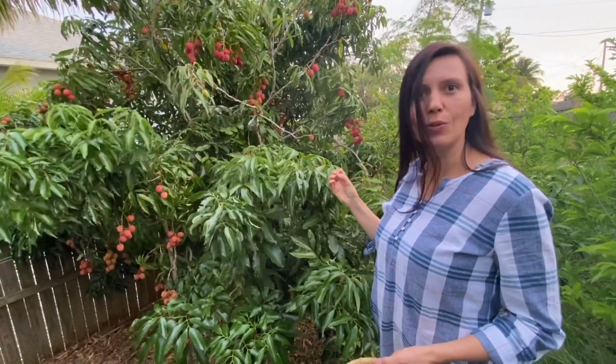And is it a toad? A frog. A frog? Do you see him? No. Well, it's in the Pickering mango tree.